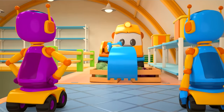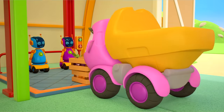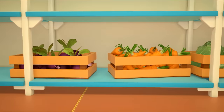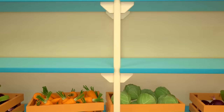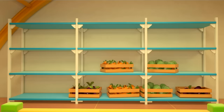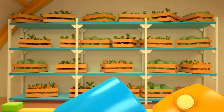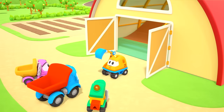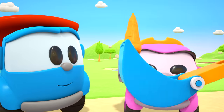Scoop is collecting the crates. Down they go. Purple robot, it's your turn. Down. It's a lot quicker getting the crates up using the lift. That really is a huge harvest. It's good that the barn is so big. We did a good job. Fancy a carrot?